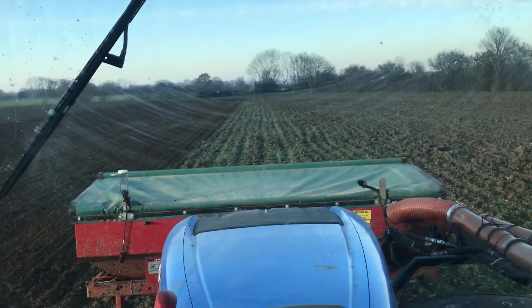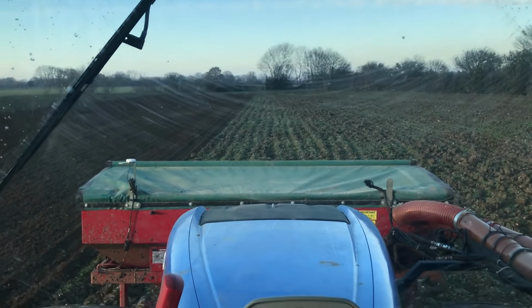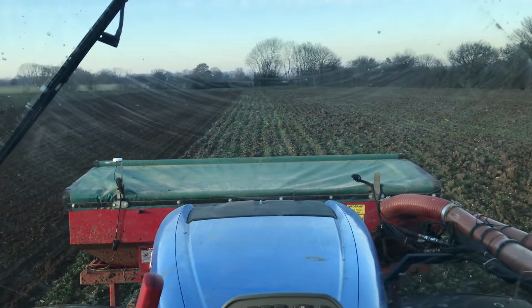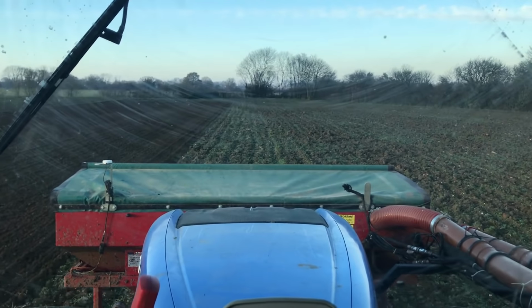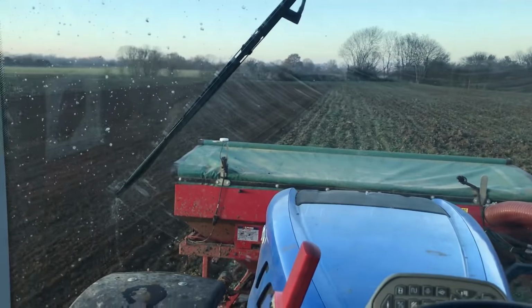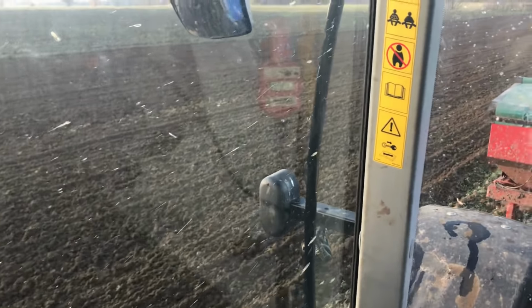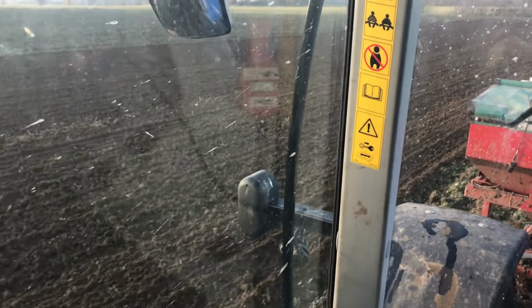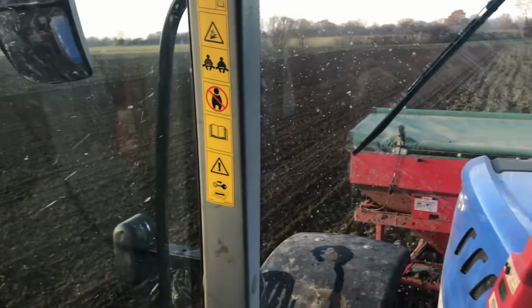Right, I'm back on drilling some more beans. Now for hours, someone rang us up and said, could we come and drill some beans for them? So I've got about 53 acres to drill, I think, on about four different fields. I haven't been going that long, about three or four strips. But this is slightly different soil to what we're used to back at our farm. It's very, very light land here. So yeah, it's going not too bad.